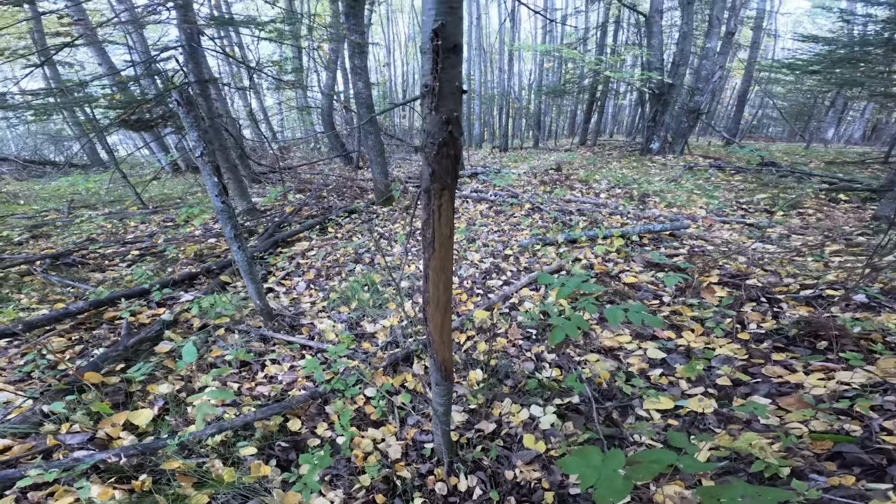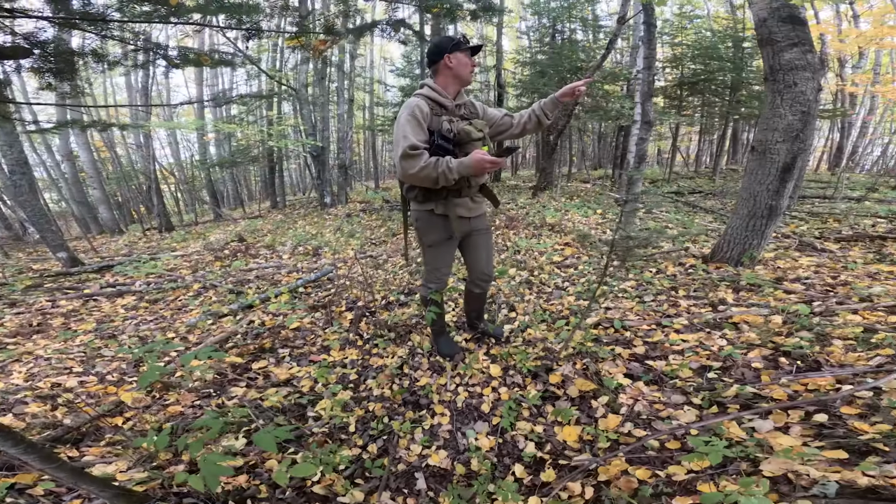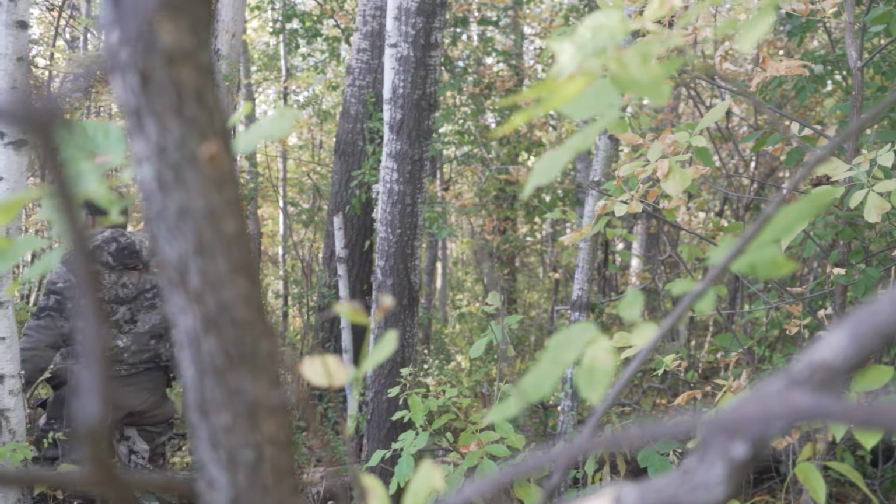All right, and there's three more things that I really want to hit on when it comes to the pre-rut time frame. The first one is bedding areas. If you've got an idea of where a buck is bedding, now can be a good time to get in tight, because when you get into the rut, like in November, that buck could be gone. He could be looking for does, way down wherever. But this time frame, he'd still be in his home core area.